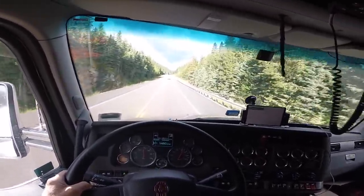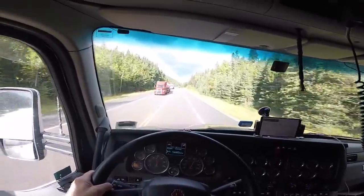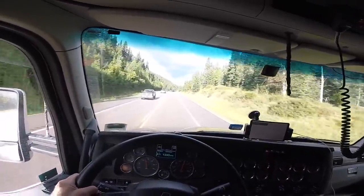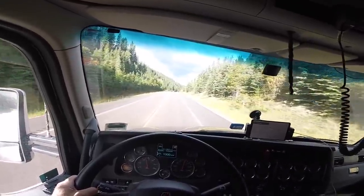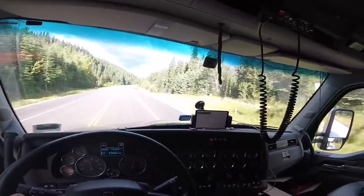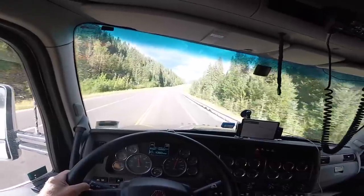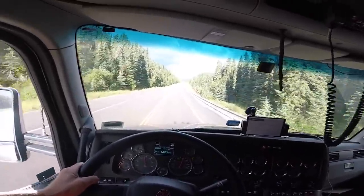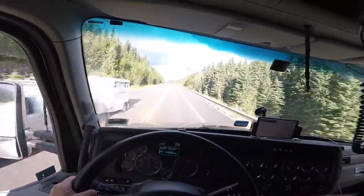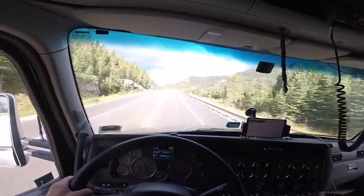70, which is 43 miles per hour. Oh, now it's 90, 56 miles per hour. And we are 18 kilometers, just over 10 miles from the BC border and my pilot Bill. So yeah, this was just an introduction. So the scary stuff will begin in 10 miles.